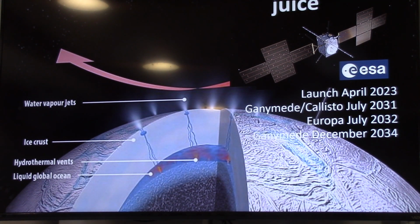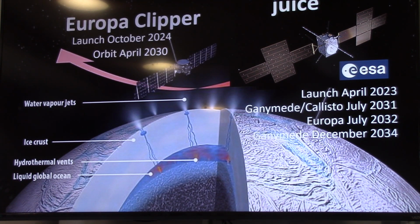So the European Space Agency is going to go check that, and other ice moons. Very complicated mission. It's on its way. Ganymede, Callisto, and Europa. And we are sending the Europa Clipper, or have sent the Europa Clipper, to pick up what's in those vents. It's fundamental for a couple reasons.